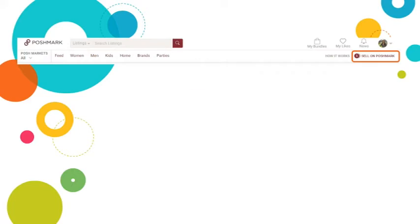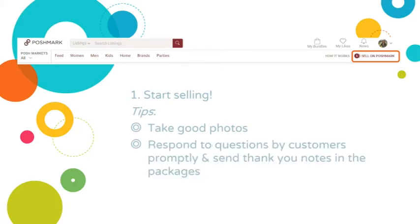Set up your account with your email and your zip code and then start selling. Make sure you take good photos of your items, especially a good cover photo. Be aware that Poshmark is a haggling site, so you need to stay on top of your account and be responsive to customers.